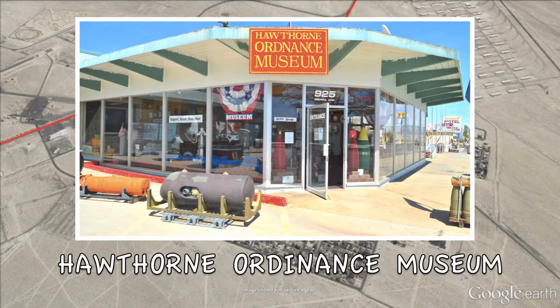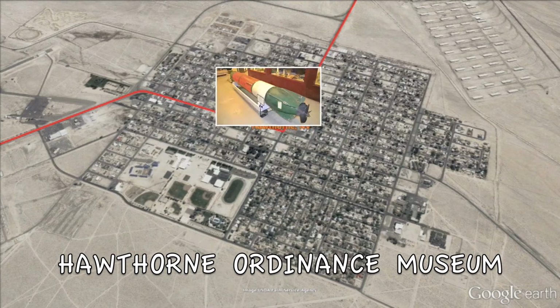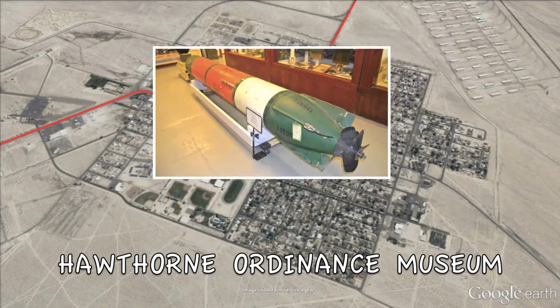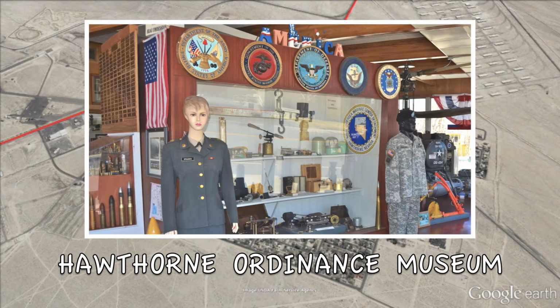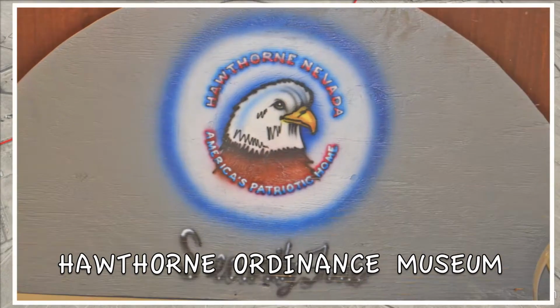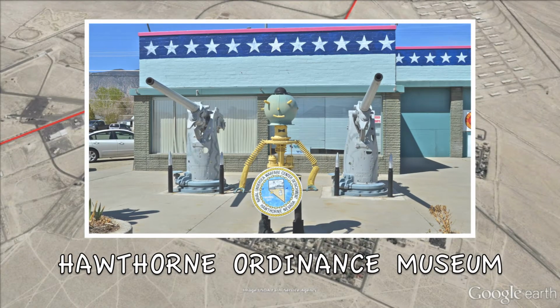First, the Hawthorne Ordnance Museum. They celebrate everything military here. You see, in 1930, Hawthorne became the largest ammunition storage facility in the world. The Hawthorne Ordnance Museum commemorates the Army and the Navy Depot's history and its mission in defending the freedom of our country. The curators here are extremely knowledgeable and very, very friendly. And now you know why Hawthorne is known as America's patriotic home. Plan on spending at least an hour here, as there is a lot to see.